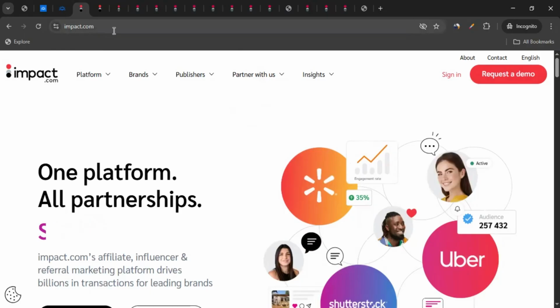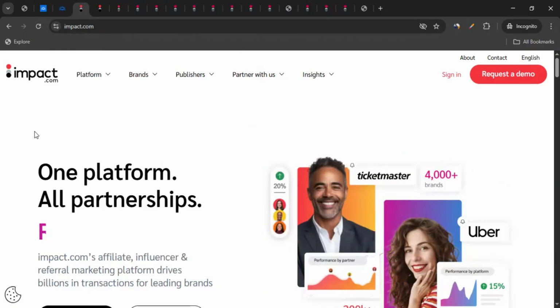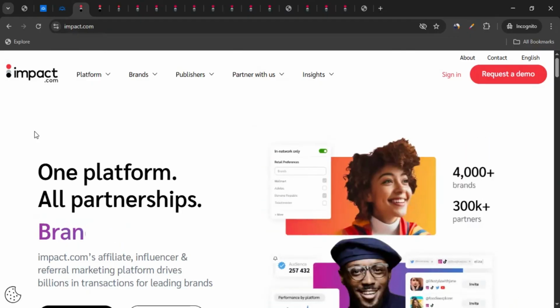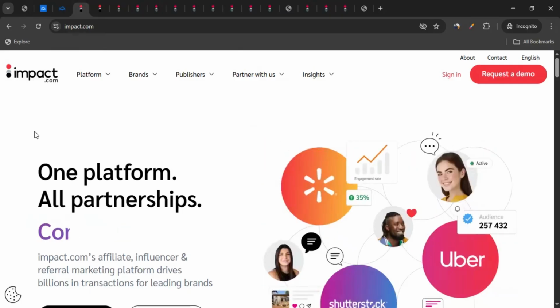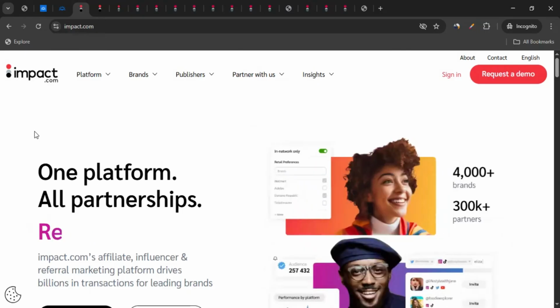Otherwise, you can also come to the website directly, impact.com. So Impact is one of the top affiliate marketing networks out there. What is an affiliate marketing network? An affiliate marketing network works as a mediator between affiliates and brands. So if you want to be a part of the affiliate program of any brand out there, you have to join the respective affiliate marketing network. In our case, we have to join Impact as an affiliate.